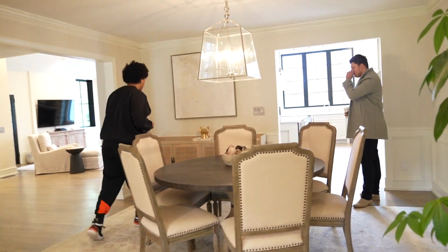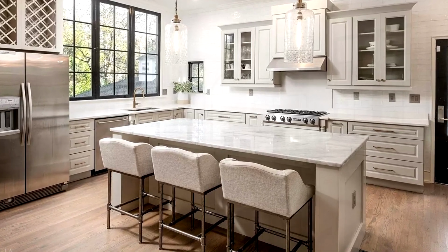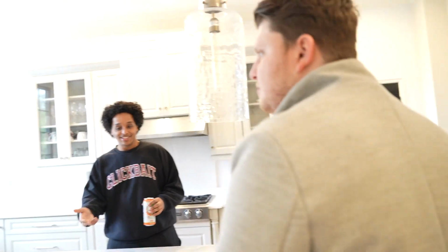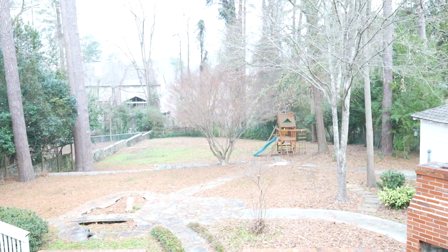Oh my God, guys, come, please. This is a fire kitchen, dog. This is what I'm talking about. Look at the enormity of this kitchen island. Even the seats look wavy. The appliances, you could tell they bought the most expensive one. Oh my God. Every direction I look is something impressive.